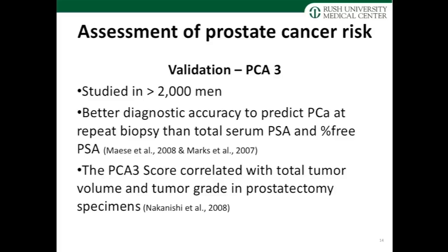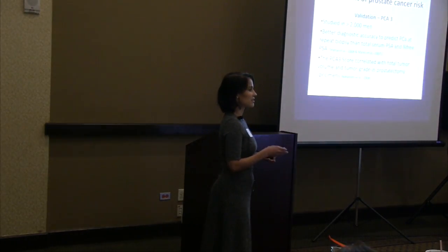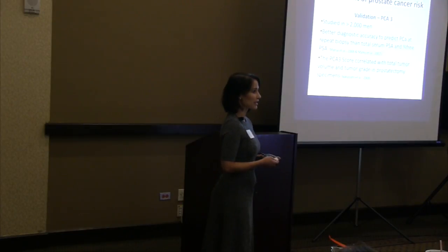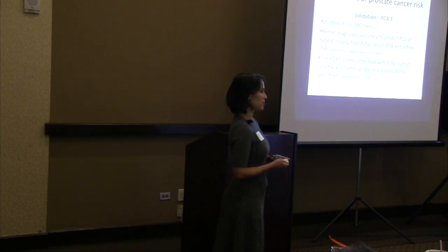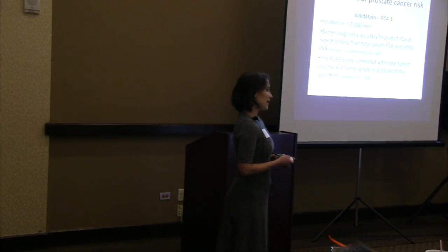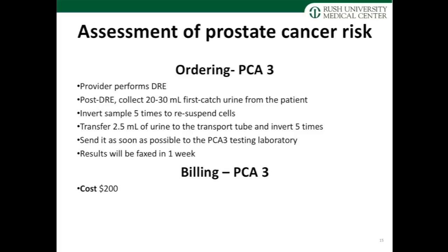With validation, I'm not going to talk about every one of these slides here, but validation studies are done to make sure that the test is reproducible in the laboratory, that it's good to be used in the clinic, that it's actually changing the course of the patient's treatment plan, and that it's actually measuring the outcomes that you want it to measure. So this is some validation for PCA3.